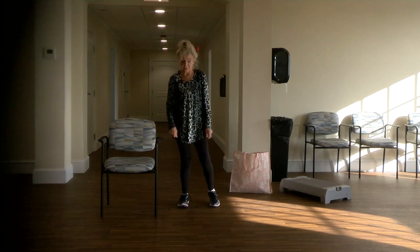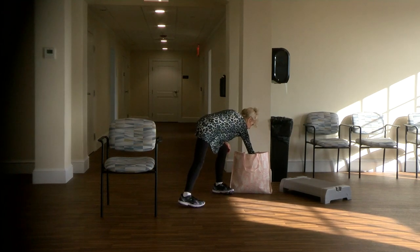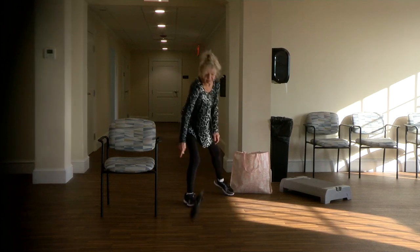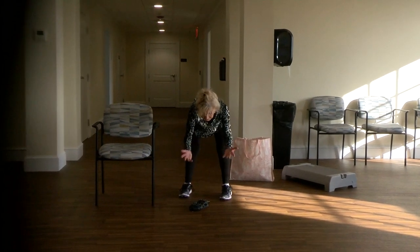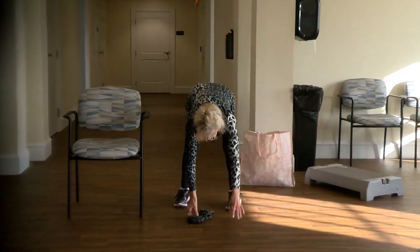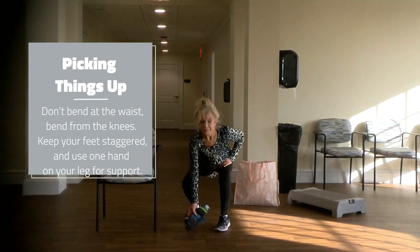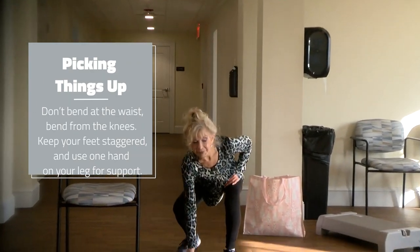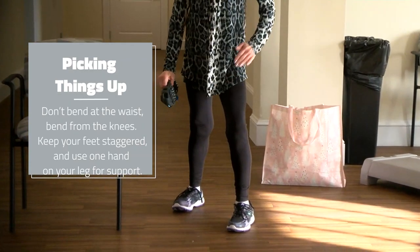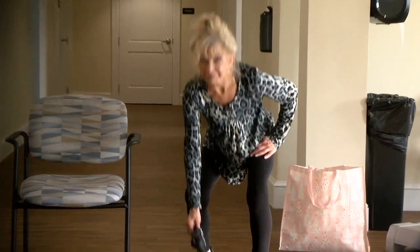So, number one, if you go to pick something up, do this, okay? Let's say I'm picking up this. Do not bend from the waist. You got me? Because you could fall what? Forward. Yes? Put one leg out, keep your chin up, bend the knee, and then go down and put it down, or go down and pick it up. You can put one hand on the top of your thigh, all right? See that? Down, pick it up.